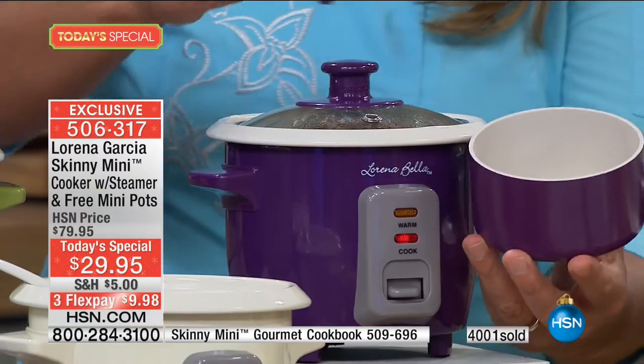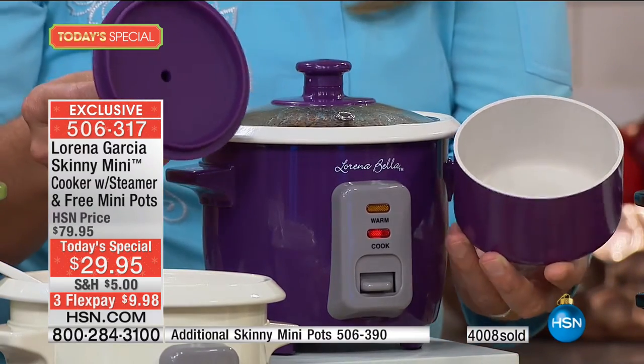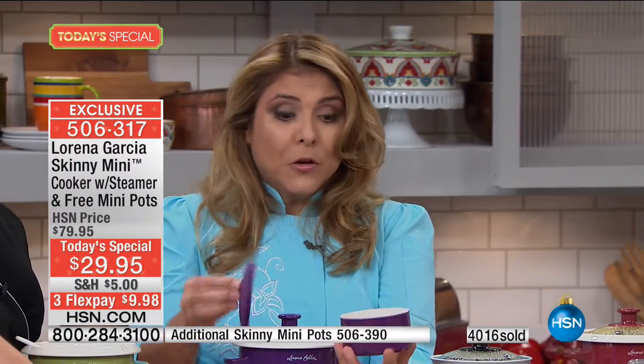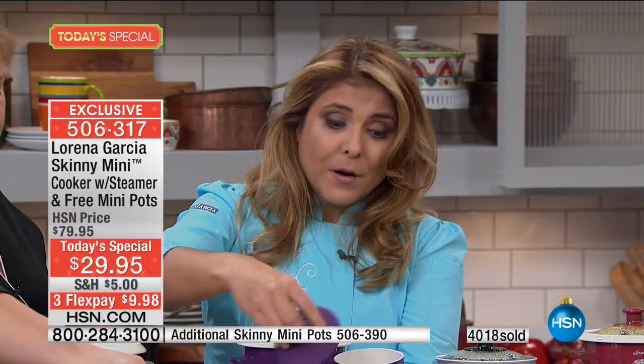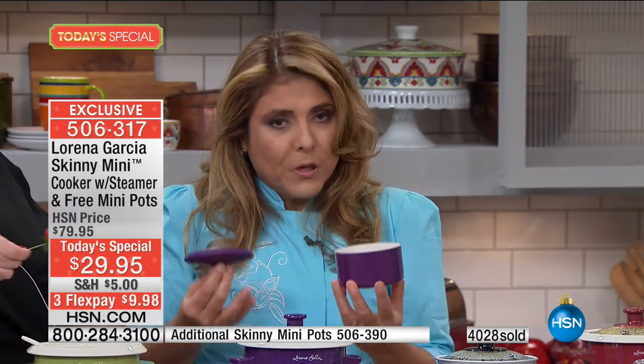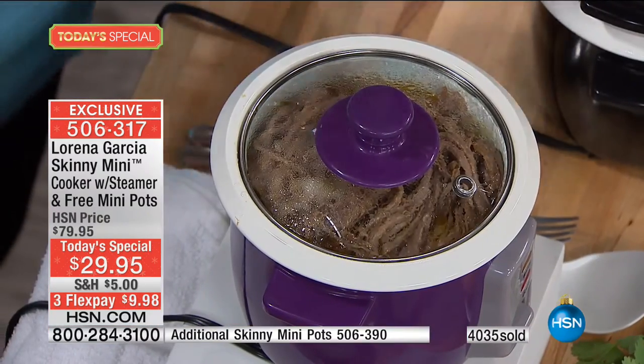And so let's not forget the mini pot. You know what I also love, that is perfect portion control. It is. You can put your little rice or pasta in the bottom and then your meats on top. This is perfect for one person. It really is. So if you want to practice portion control and really watch it, this is the way to do it.